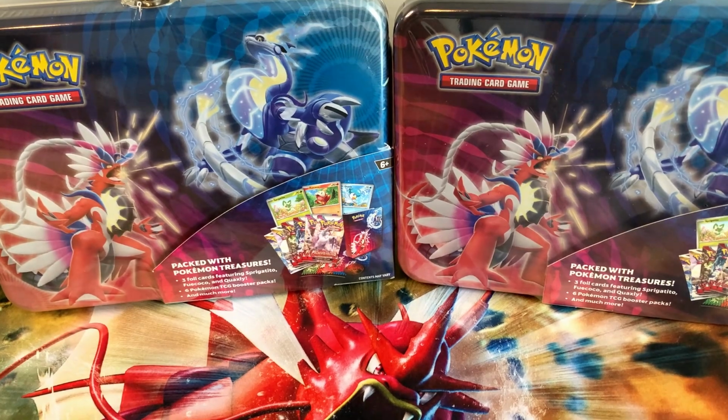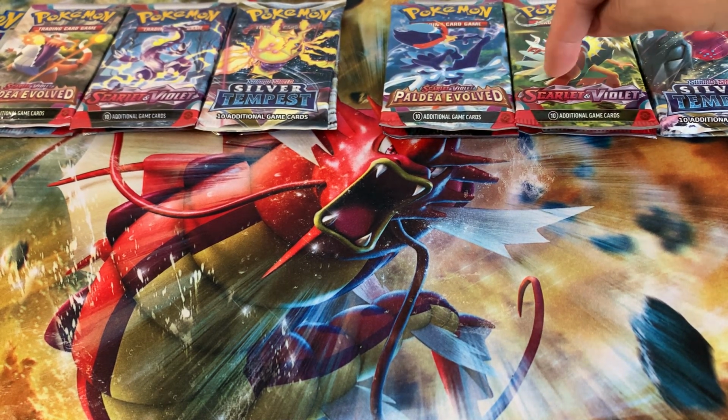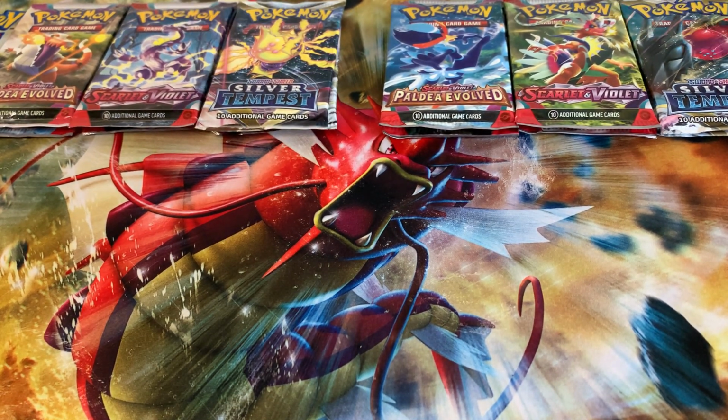All right, Fam Jam, so we've got the two collector chests opened up, we've got the packs laid out, we've got two of each in each stack pile. Paldea Evolved, Scarlet and Violet base, and Silver Tempest. There are 2 Silver Tempest packs, 2 Scarlet and Violet base packs, and 2 Paldea Evolved packs. We're going to go newest to oldest set.